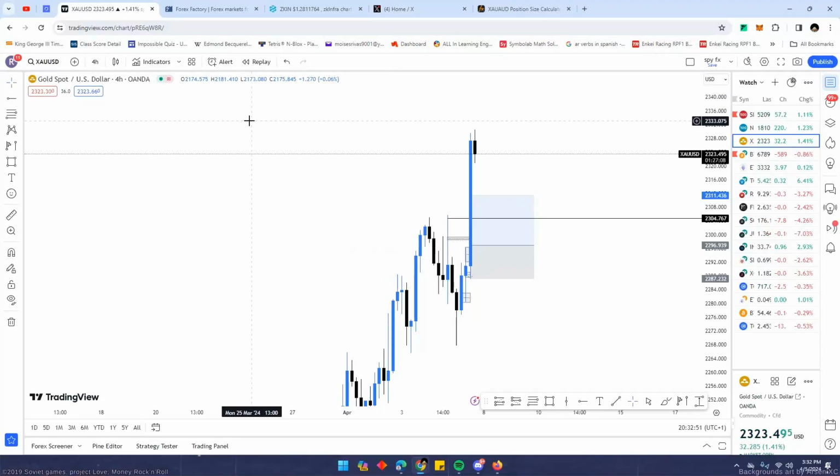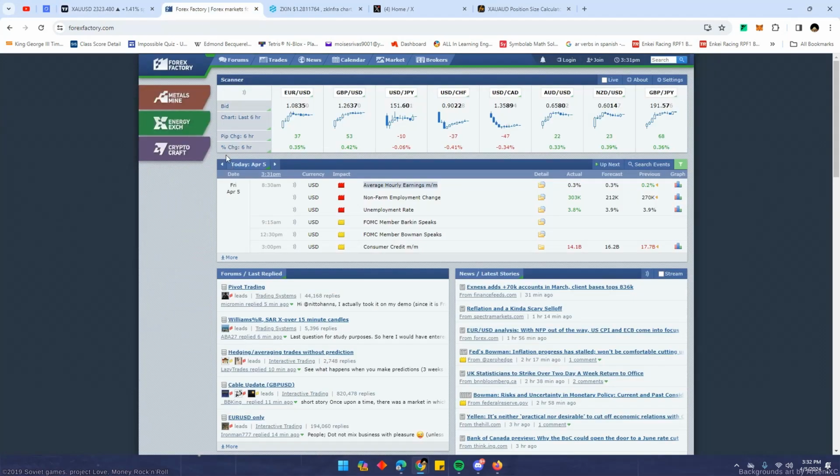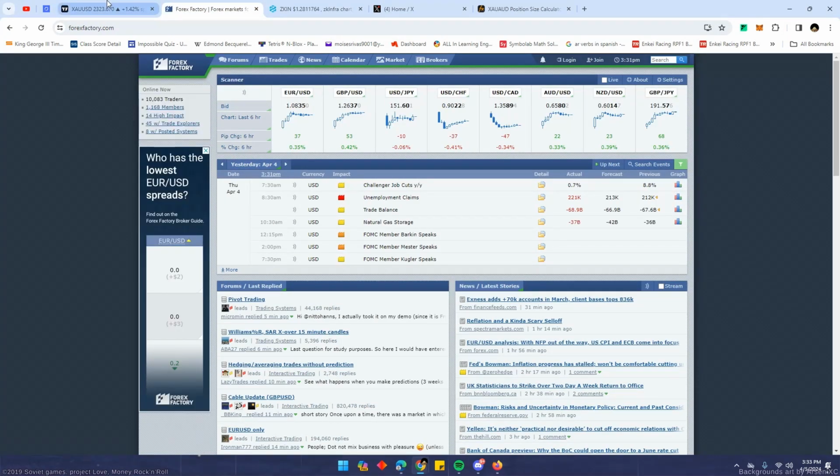Yo boys, so this is the trade we took today. We took a little gold trade. I was going to look for SPX or Nasdaq trades, but yesterday there was just a huge sell-off.